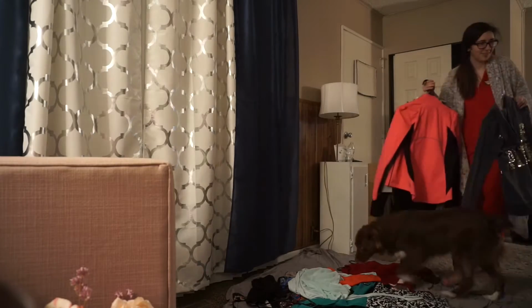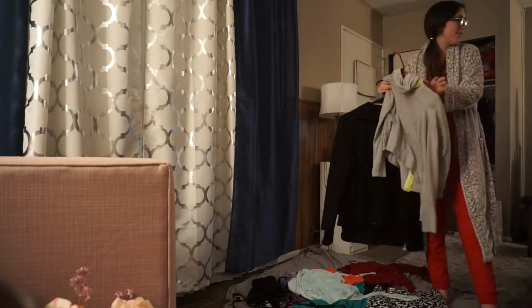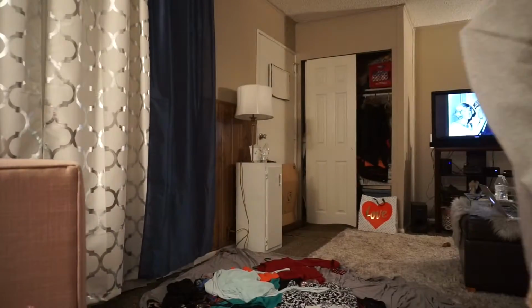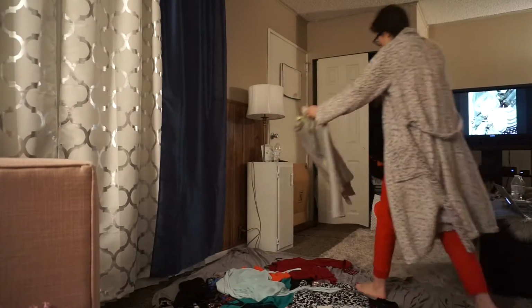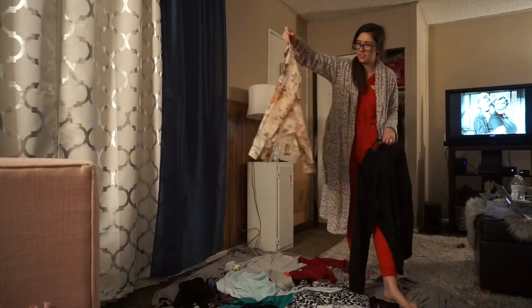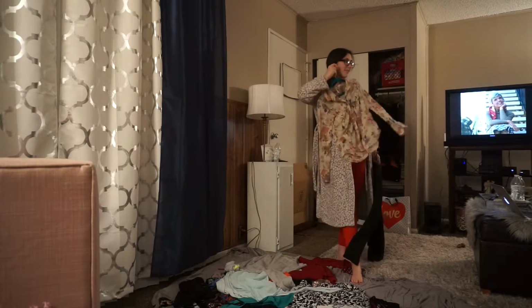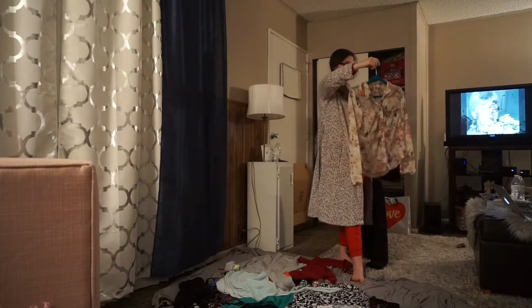I also made a pile for jackets, so any kind of jacket we put in the coat closet in the living room. Because I have lots of exercise jackets I wear to work inside because I'm cold, and then we have our outside jackets. So to save on space in the bedroom, I put all the jackets in the closet in the living room.